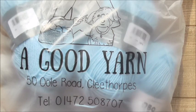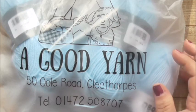It's on the corner, in a really quiet corner, and it's just beautifully set out, and they have a little room in the back where they do lessons and groups and things. It's just so lovely, and they have a great selection of yarns.